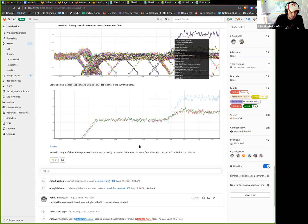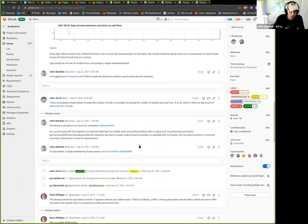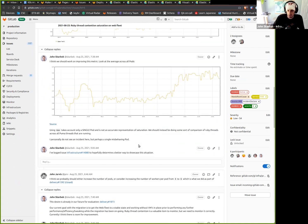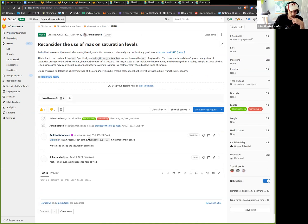So I dislike the use of max as a resource for determining saturation, because we run over 100 pods. At this point, we're over 100 pods running in this environment. So just looking at one pod and saying we're fully saturating our Ruby threads doesn't make any sense. So I filed an issue. Andrew already has an idea for this.